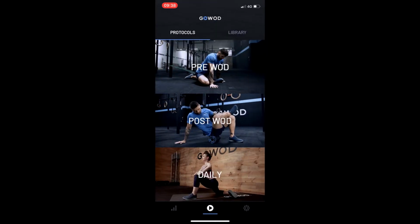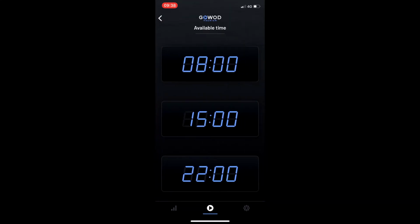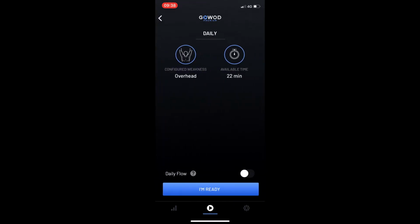Post-WOD is exactly the same thing, and then daily. Daily is cool. We do daily every day. We normally select 22 minutes and then it's generated to your mobility and your weakness. That is really cool. GoWOD is not expensive. It's $99.99 per month compared to WOD, which is $13.95. WOD is a great app, don't get me wrong. I just prefer having this direct guidance according to my weakness.